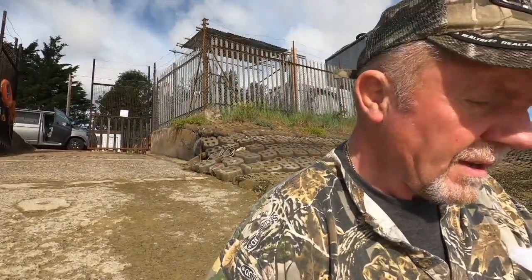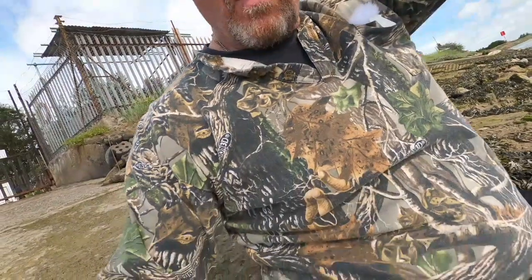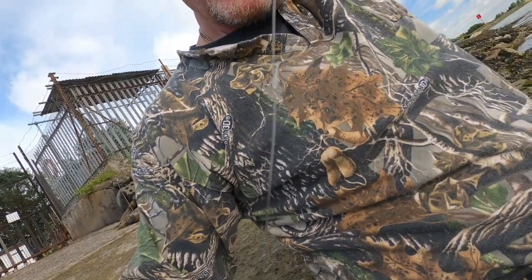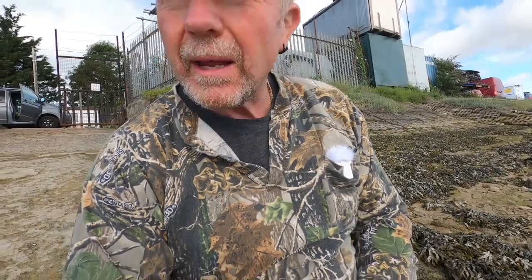I'm going to free line some maddies. So basically I've got the same size 8 hook, but now it's on a four pound breaking strain leader, which is just leader knotted onto my main line. So there's nothing between me and the bait. It makes it a bit challenging to cast, but we'll give it a go.